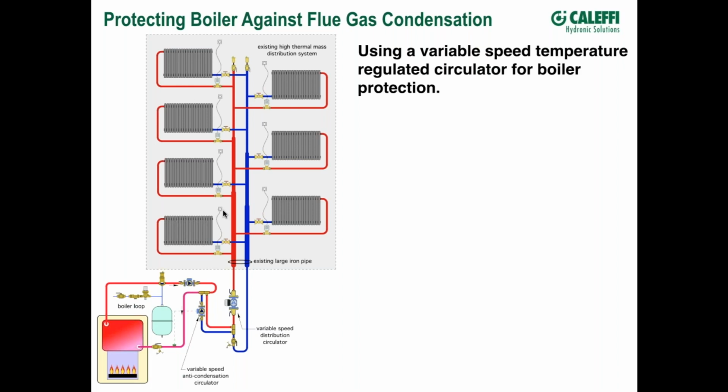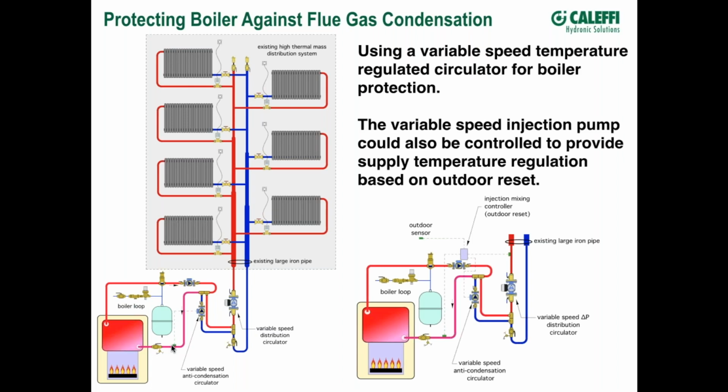And you'll see that there is a sensor here connected to that circulator that measures boiler return temperature. So we do have proper boiler protection built into this, as well as variable speed pumping and room by room zoning control. And I put one other schematic.